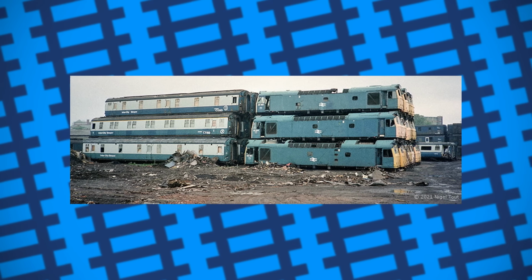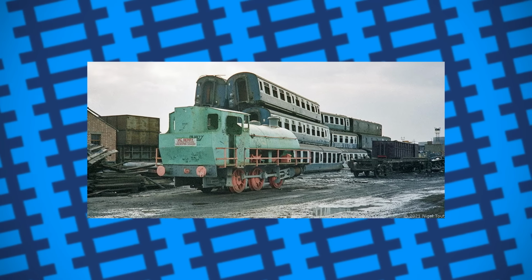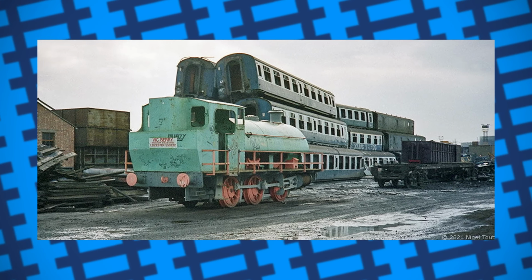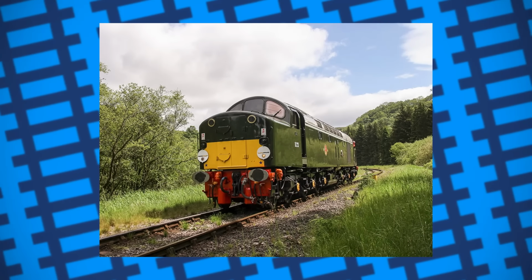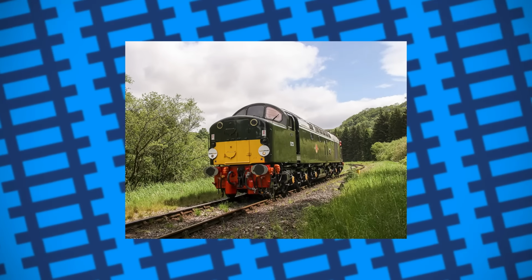And it wasn't just the engines in their yard that Berry helped preserve, but numerous others purchased from various scrapyards or from British Rail directly that needed to be cleared of asbestos. If you ever get the chance to see a preserved diesel in operation, there's a good chance that at some point they would have visited Berry's yard.